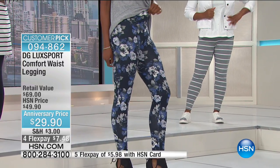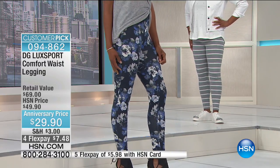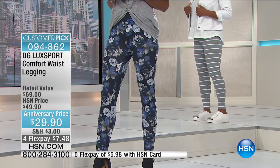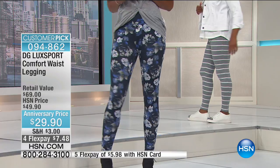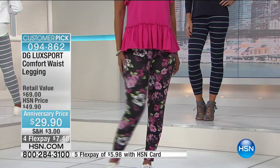I was pretty excited. We actually moved it up earlier in the show just because I knew it was such a huge value. Also, they're not wimpy leggings. You ever buy leggings and literally you go, I think I can see my skin through these? No, but these are really densely knit.